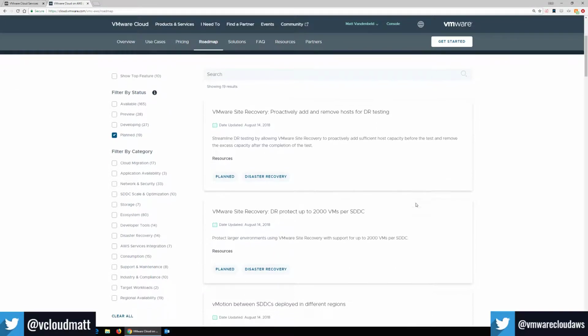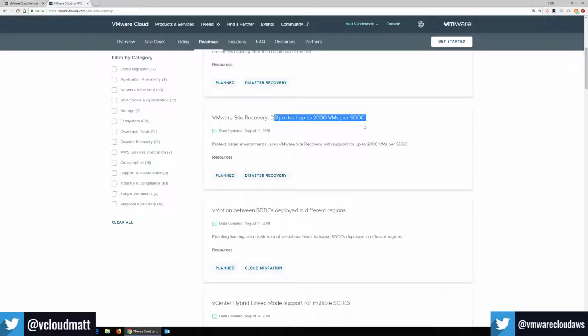If we filter by planned, we have some stuff around site recovery. This is a big one that a lot of people have been waiting for: protecting up to 2,000 VMs per SDDC. Currently we're limited to 500, shortly going up to 1,000. We definitely want to continue to scale that up as far as we can. 2,000 is most likely the cap for the next little while, and that's per SDDC, not a total. If you need more than 2,000, you just set up another SDDC, which is a relatively simple process and not that complicated, but we definitely want to get it up to at least 2,000.